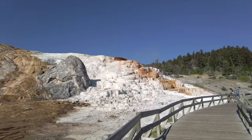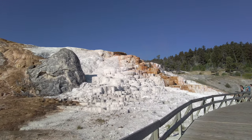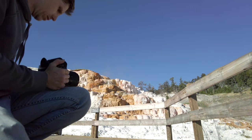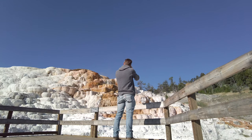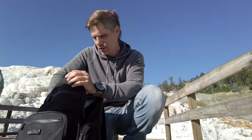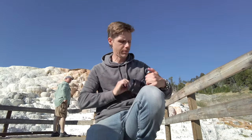Then I followed the boardwalk down to take a look at the travertine terrace of Pallet Springs. These terraces were really bright and getting hit hard by that morning sun. The white reflection I thought was really hard to deal with in a wide shot. Even though the image came out well exposed and I thought the film handled the highlight very nicely, I wasn't pleased with the way it looked front lit with no depth or contrast to it.